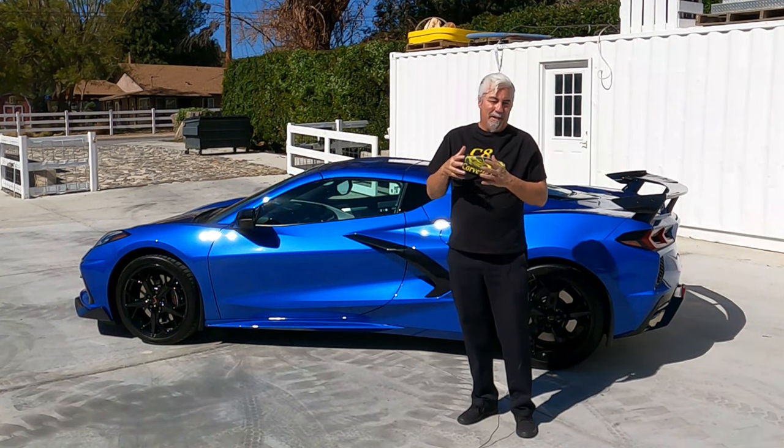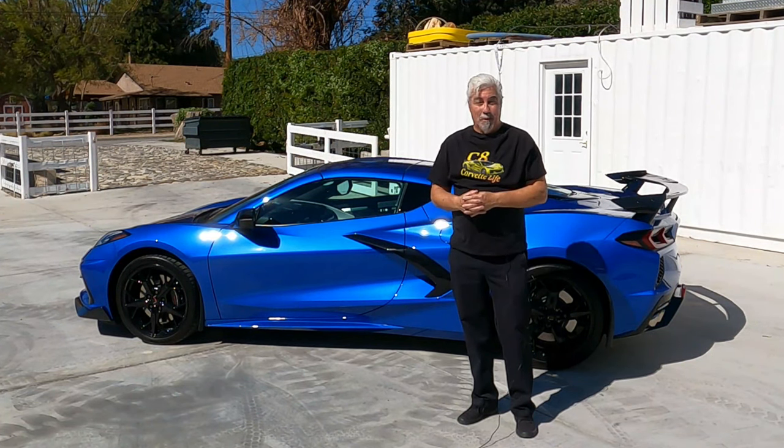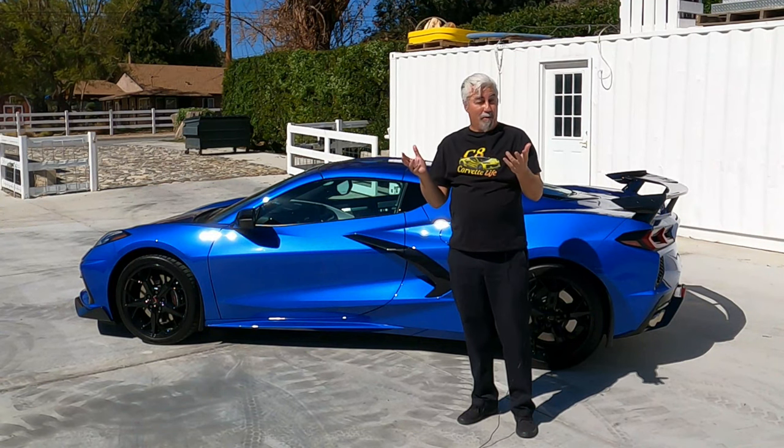A lot of people like it. A lot of people go for the more exotic colors. So I hope maybe this helps you in your decision on what color Corvette to buy.